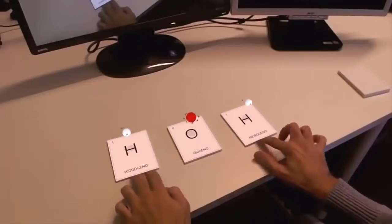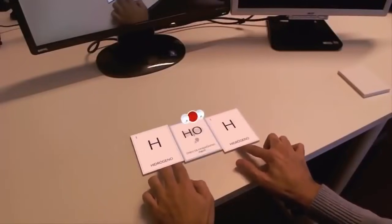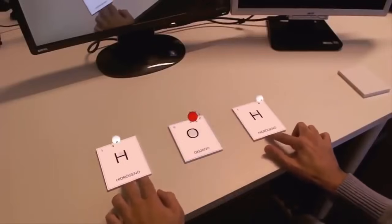Schools are beginning to introduce augmented reality programs that help students learn how chemistry works.